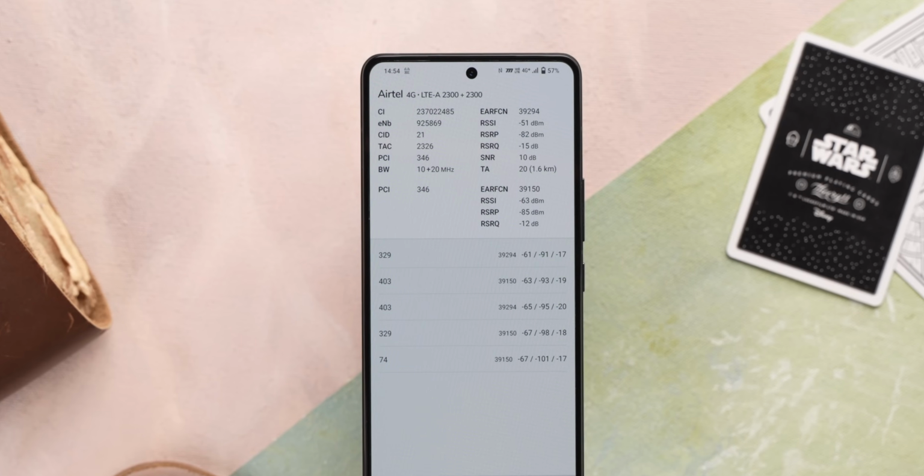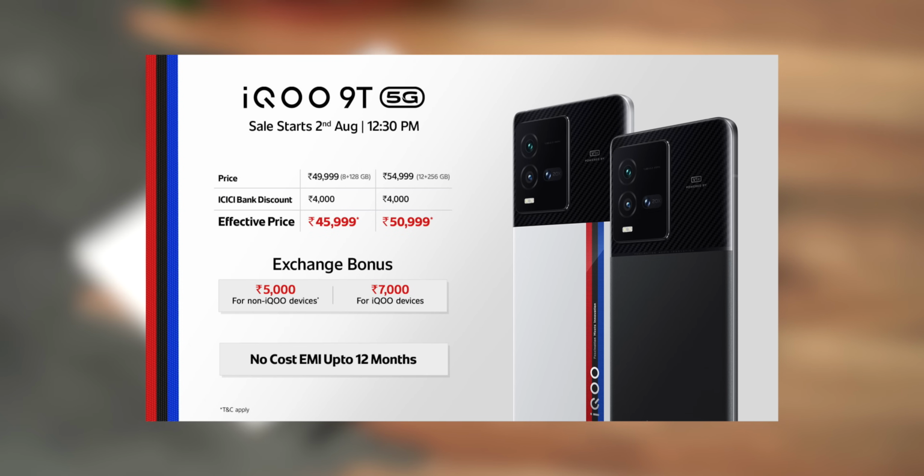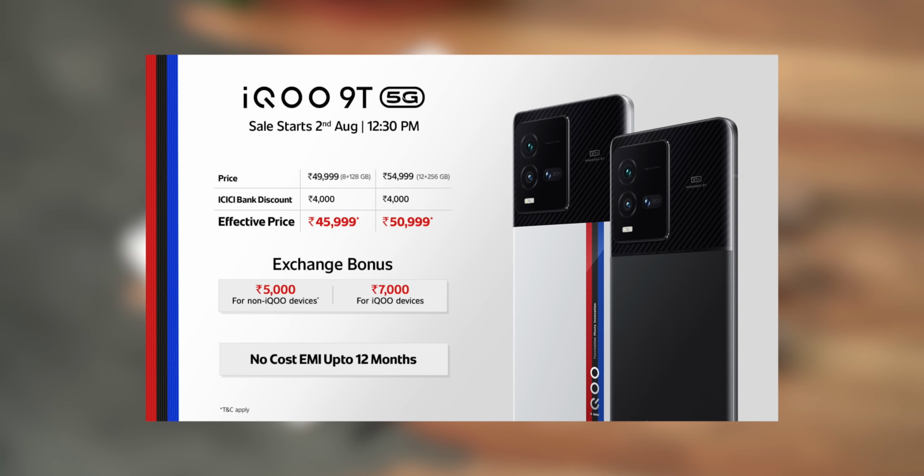In terms of connectivity, the phone has 9 5G bands, Wi-Fi 6 support, Bluetooth 5.2, and there's also carrier aggregation support. Now, I've already told you the pricing of the iQOO 90, and along with the ICICI Bank offer, there's also exchange bonuses on both iQOO and non-iQOO devices, and there's also no-cost EMI up to 12 months.